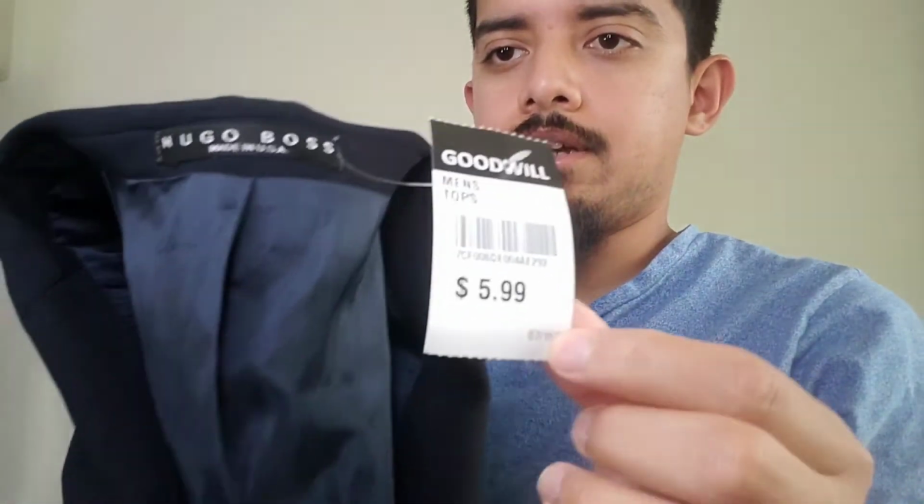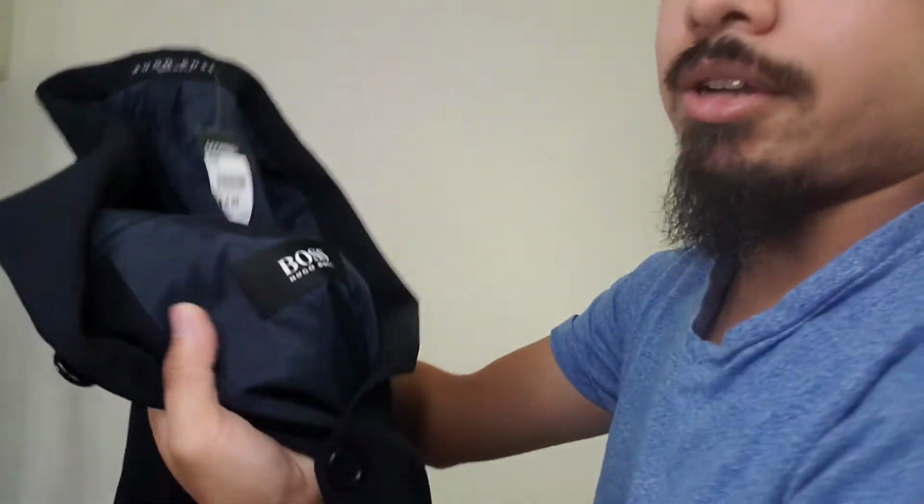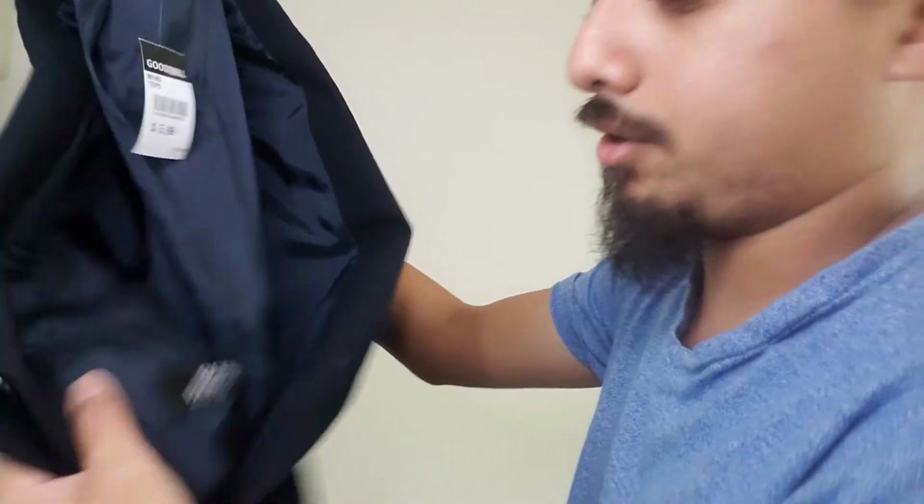Once again, black tags here was half off, and surprisingly this one was actually only priced at $6, so I really only paid $3 for this. And once again I thought, hey, what if I leave it there and come back, maybe it'll still be there, I'll get it for $1. But just like the other one, I just didn't want to risk it, especially $3 for a blazer like this is not that bad. From Hugo Boss, if I can get the label out, there we go, Hugo Boss.